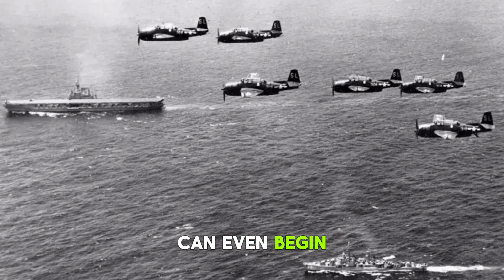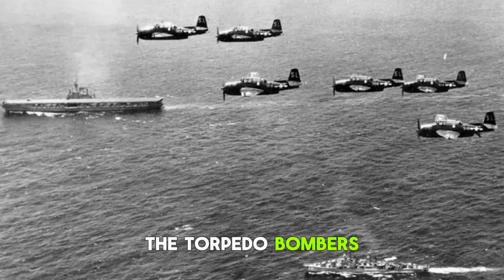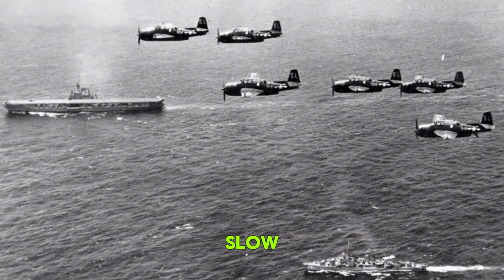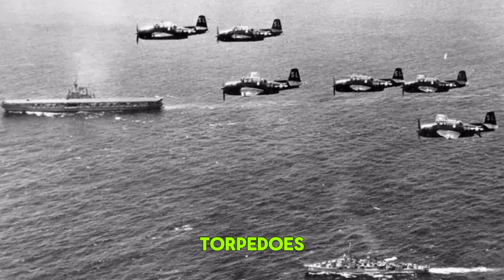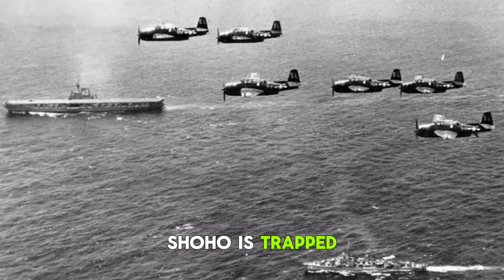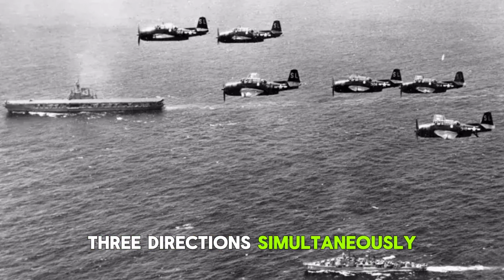Before the crew can even begin damage control, the torpedo bombers arrive. Devastator TBDs come in low and slow. Dangerous work, flying straight and level while anti-aircraft guns track you and release their torpedoes in coordinated attacks from multiple angles. Shōhō is trapped. She can't evade torpedoes coming from 3 directions simultaneously.